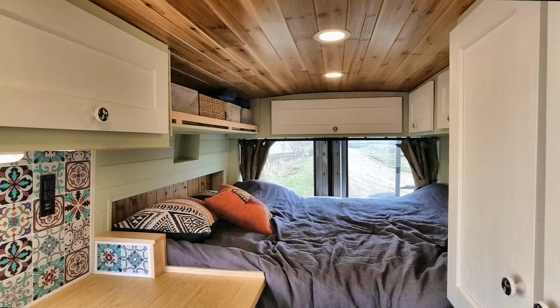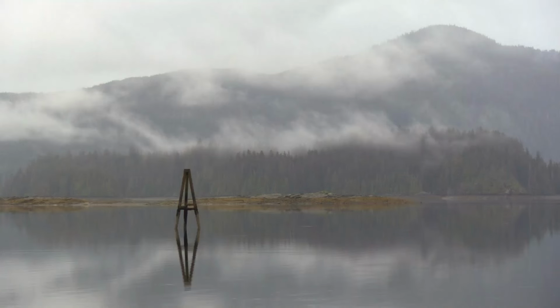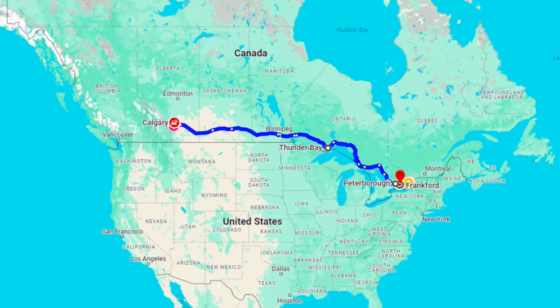For those who are visiting for the first time, my wife and I are a retired couple and we self-converted the Ford Transit to a camper van, and we live in it pretty much year-round. We finished the build back in April this year, and then pretty much right away took off for a month-long trip to the island of Haida Gwaii on the Pacific coast of British Columbia. A few days ago we left Calgary, Alberta, and we're now on our way to Ontario.